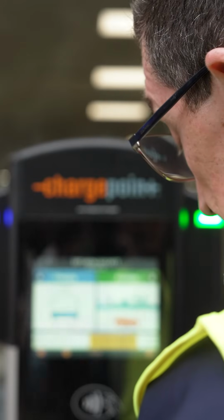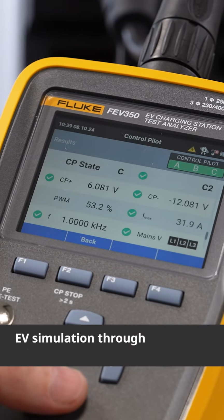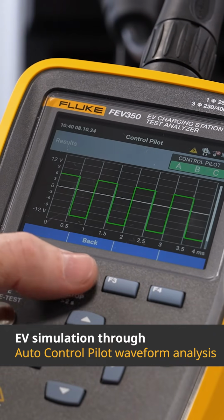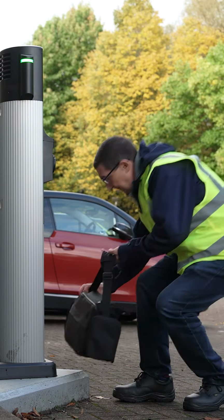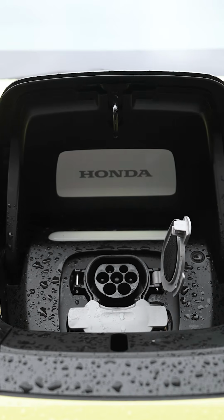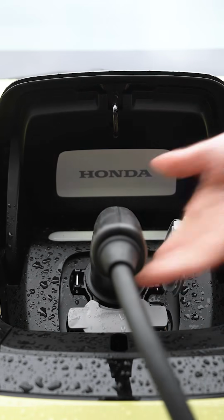But it doesn't stop there. The Fluke FEV350 also provides EV simulation through auto-control pilot waveform analysis, providing on-screen feedback of nominal results. This advanced technology ensures that the EVSE is operating in accordance with IEC standards for electric vehicle charging communication, giving you peace of mind every time an electric vehicle is plugged in.